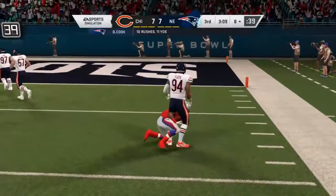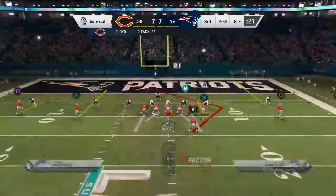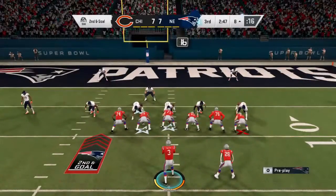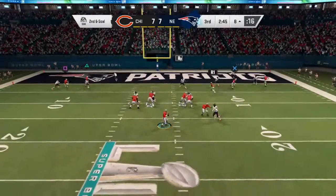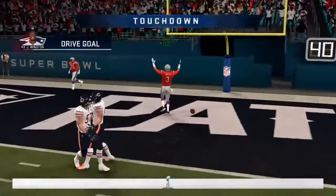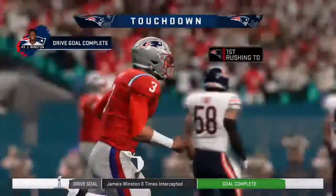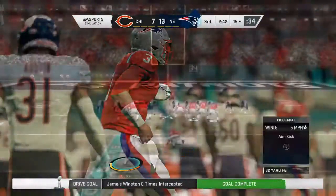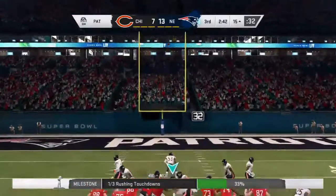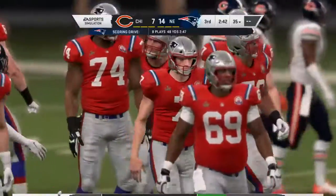That's a big game. And this is going to result in losing yardage. They're driven back to the 8-yard line. It's 2nd and goal, back to the 8-yard line now. Here's Winston. And now he will score. Touchdown, Patriots. Jameis Winston, his 2nd touchdown of this Super Bowl. And the Patriots have taken the lead. Point after, right down the middle. And that makes the score 14-7.